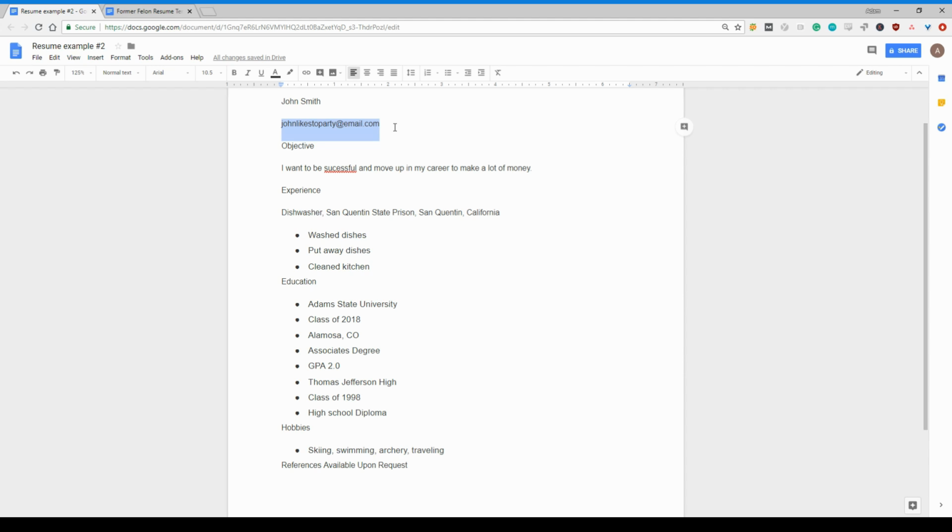Next, moving on to the experience. Let's see, John was a dishwasher at San Quentin State Prison, where he washed dishes, put dishes away, and cleaned the kitchen. Again, very straightforward, a list of 3 of his primary duties. Unfortunately, it really makes it difficult to understand how John was at his job. Was he a really good dishwasher? Did he break a lot of dishes? Was he always late? You really can't understand that from these very bare bones points here.